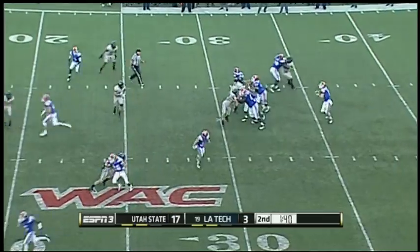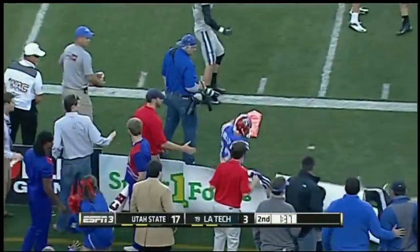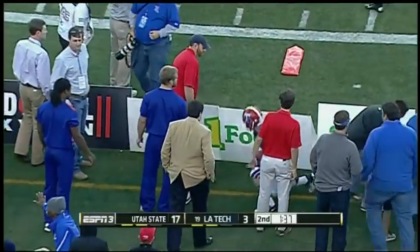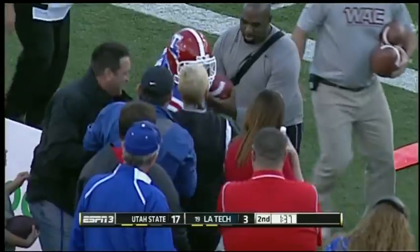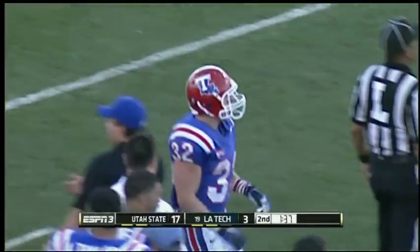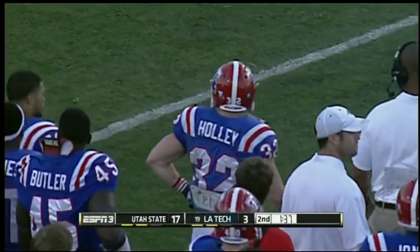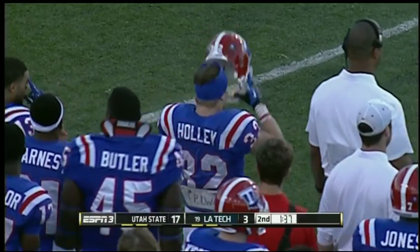Empty backfield, sprinting to the edge there. And the throw is on the money. Short gain into the hands of Holly. Out of bounds to the 25-yard line, 4-yard pickup. Holly also a good receiver out of the backfield. He and Dixon very good in that category. Absolutely. Holly has played wide receiver. He's just a terrific athlete.